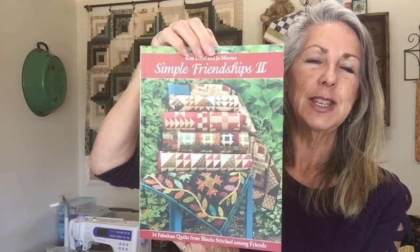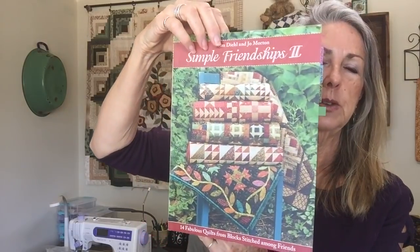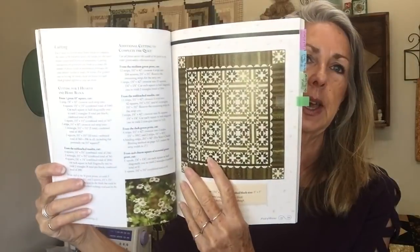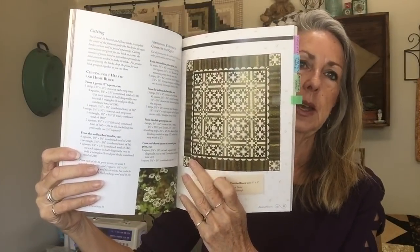But I was also thinking I am going to have a lot of fabrics left over, and every morning I've been choosing a different pattern book with my coffee to come either outside in the garden or in my room and look through a pattern book. And I found this morning, my friend gave this to me for my birthday, Simple Friendships 2. This is from Kim Deal and Joe Morton, two of my favorite designers. And look at that. Look at the borders. I can use those strips and make a border with all the extras, because I thought, wow, I've already got those organized. What can I do with those?